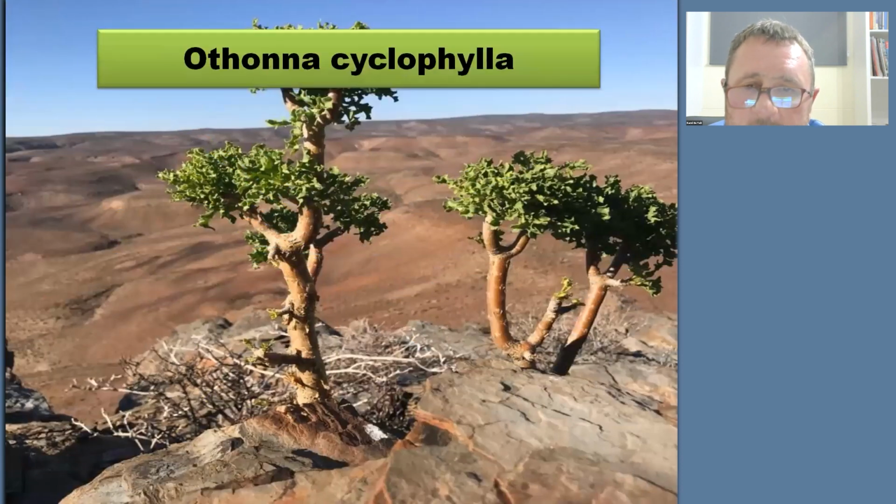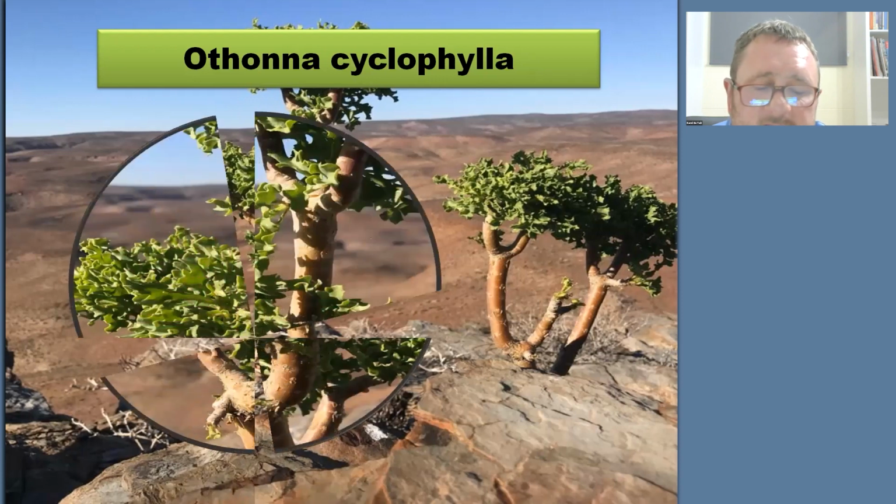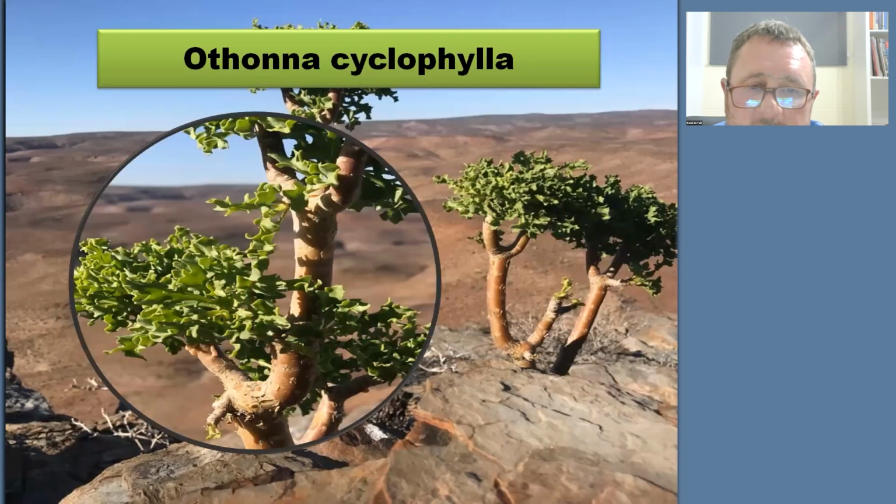Ornithogalum psychrophylla, where I showed a picture with the roof of the Richtersveld, the video clip. Not far away from there, they are growing. Amazing Ornithogalum to see in nature.